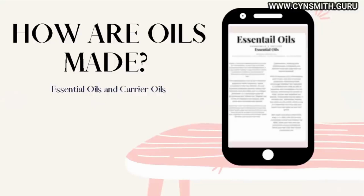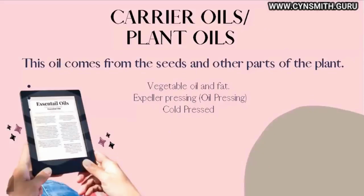But a carrier oil, or just the oil in general, is different. It is pressed from different parts of the plant, and most of the different oils that we know of come from different seeds of certain plants. But you can either cold press them, or it's pressed like in this machine where it adds a whole bunch of pressure at one time. So there are a lot of different ways that you can extract oils.